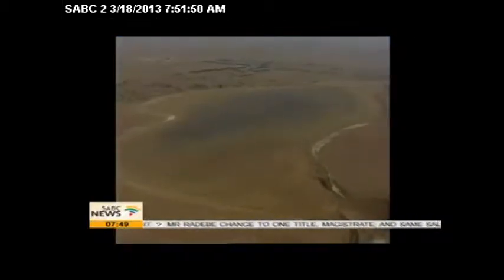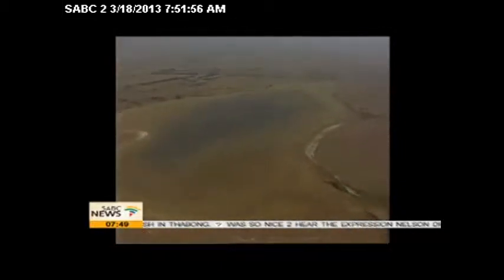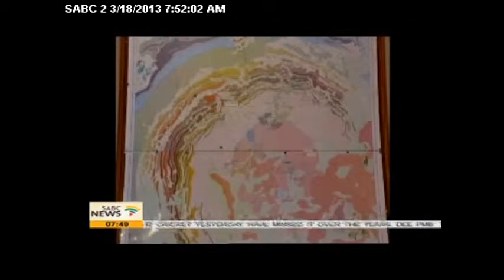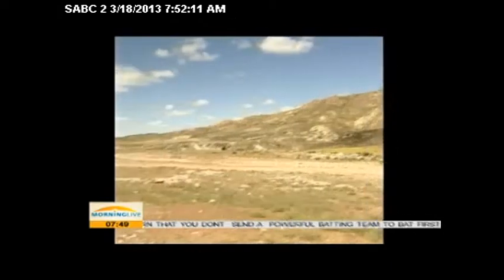Some 2 billion years ago, a meteorite 10 kilometers in diameter hit the Earth about 100 kilometers from Johannesburg, creating an enormous impact crater. This area near the town of Vredefort in the Free State is known as the Vredefort Dome. The meteorite, larger than Table Mountain, caused 1,000 megatons of energy.